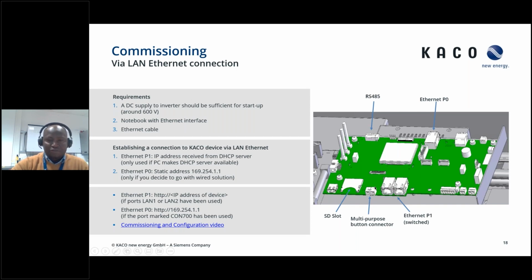So if you have any trouble commissioning the inverter, please don't hesitate to contact us, especially me. I will then organize a session where we can go step by step for your full grasping of the process.